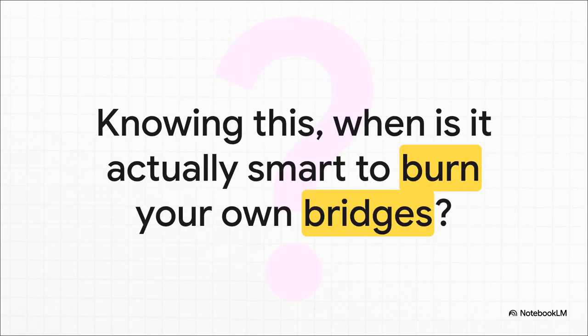And that leaves us with one final, really provocative thought. We just spent all this time showing how an empty threat is doomed to fail. But what if you could make that threat credible? Imagine an army that, to prove it would fight to the death, literally burned the only bridge it could use to retreat. Knowing what we now know about credible threats, when might it actually be the smartest possible move to burn your own bridges? Think about that one.